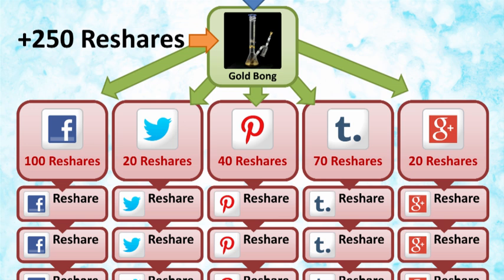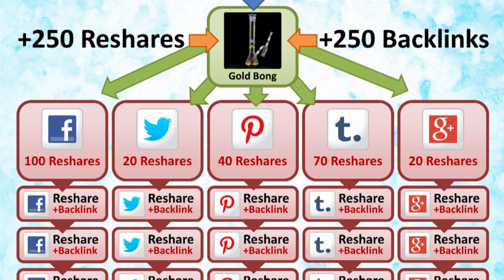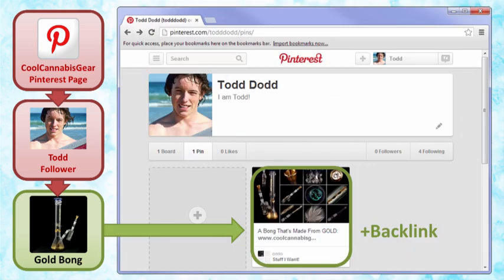But on top of this, you're also actually scoring 250 instant backlinks to that product from some of the most authority sites in the world. And the reason for this is because every time somebody reshares your link on one of these social sites, it gets reposted to their profile on that site, and it actually counts as another backlink. So if Todd is following my Cool Cannabis Gear Pinterest page and sees and likes the gold bong that I posted, then he'll reshare it to his profile, which will post a backlink to his profile to that product.